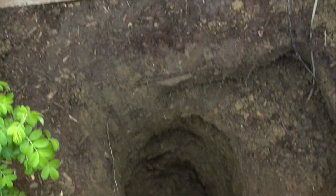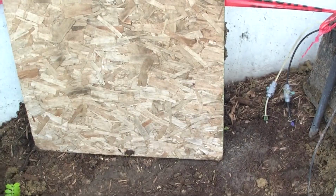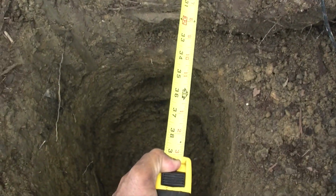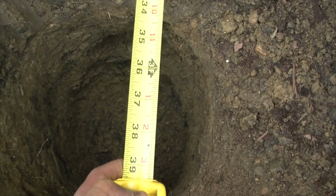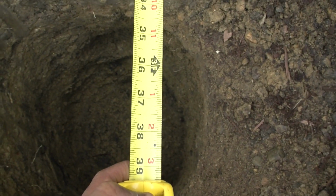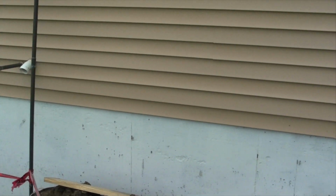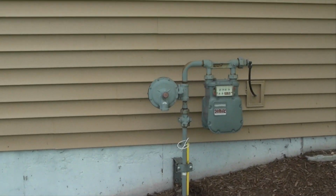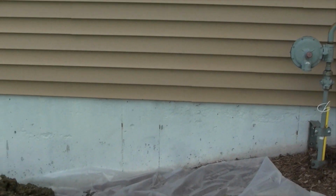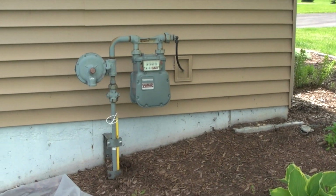And as you can also tell, the distance from the siding to the center of the hole is approximately 3 feet, which should work really well for the tilt of the tower. So here's the location after the hole is dug, and that's where the basement is located. Eventually we'll have a pass through the siding into the basement for the cables to go in.